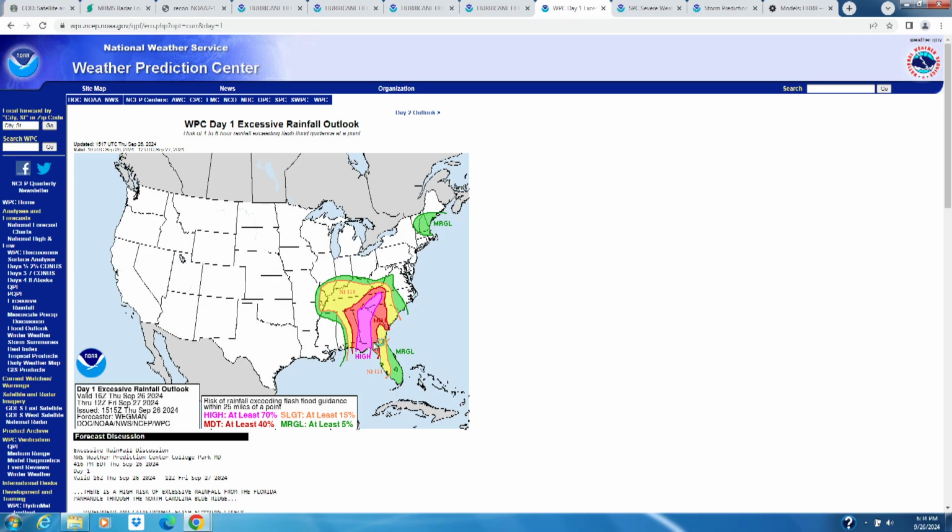Yeah, they're focusing on the highest amount. You see that pink high risk, where the highest chance of flash flooding or any sort of flooding is, right where the eye comes ashore in a few hours. Kind of the Florida Bend into Georgia, and then up into the area of the Carolinas, and then it continues on. The flooding threat essentially sits around that region we pointed out, where we could see 8 to 16 inches of rainfall.